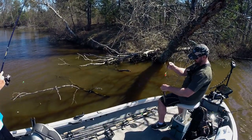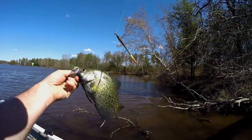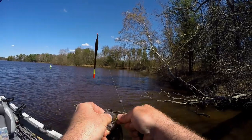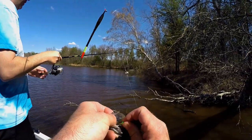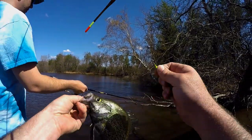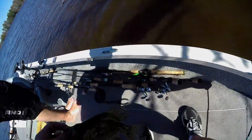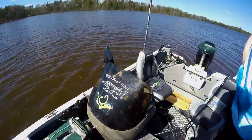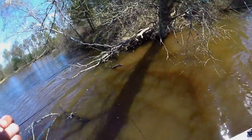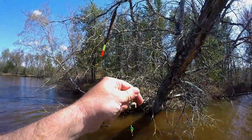Man, we had a tight one, wasn't it? Yeah, that was a nice male. Nice fish. I saw him come up with it. He bumped it and then started swimming with it.